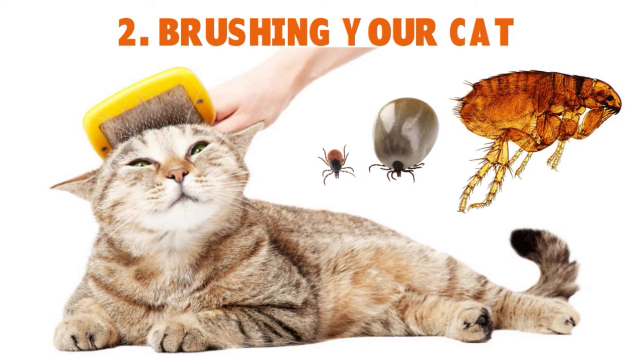It's also really critical to check around your cat's anus for tan, rice-sized objects. This could indicate the presence of tapeworm, and we all know how tapeworm is just devastating for cats.